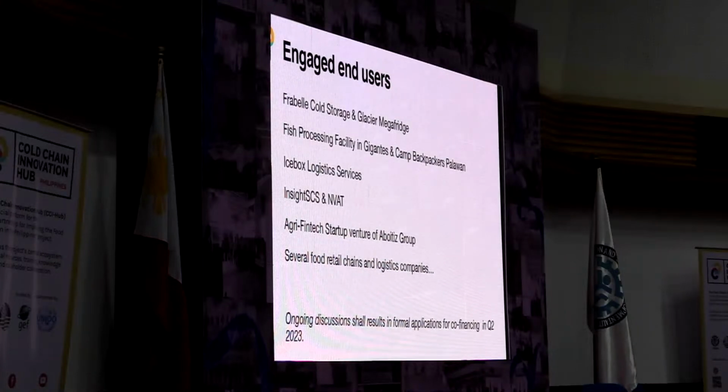We understand that the limited timing is not always aligned with the business planning of the big corporation. That's just what it is, right? So we are very open to work with everyone, and we have been approached by a number of companies, retail, food chains, industrial logistics companies, etc. So we're having ongoing discussions, and the intention is to submit a number of applications within this month, June.